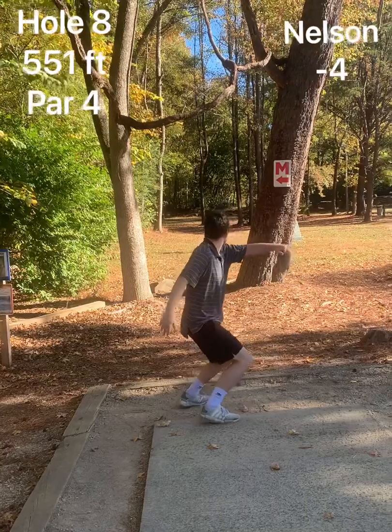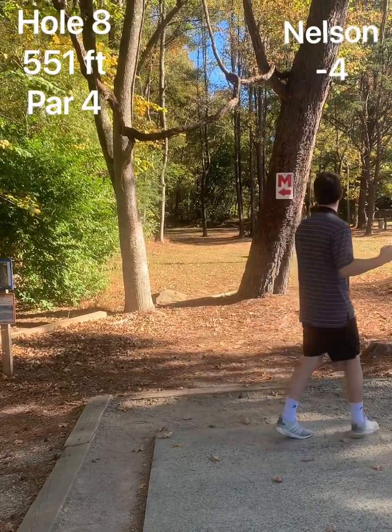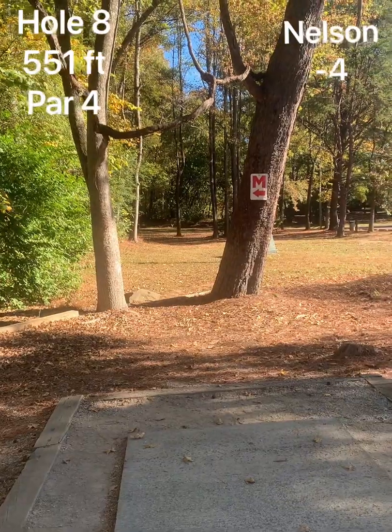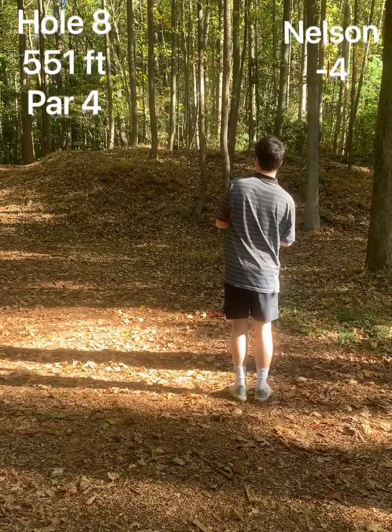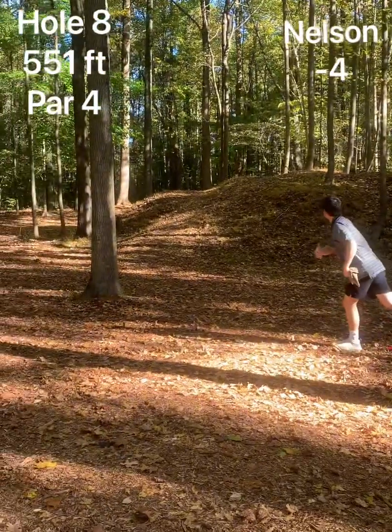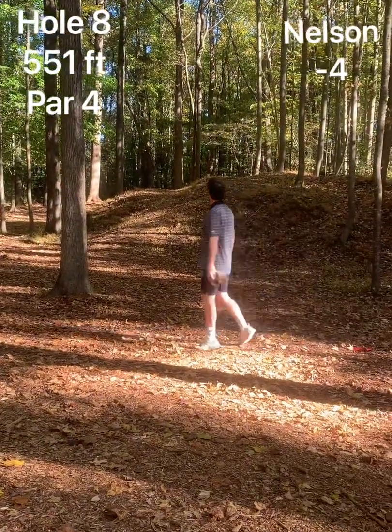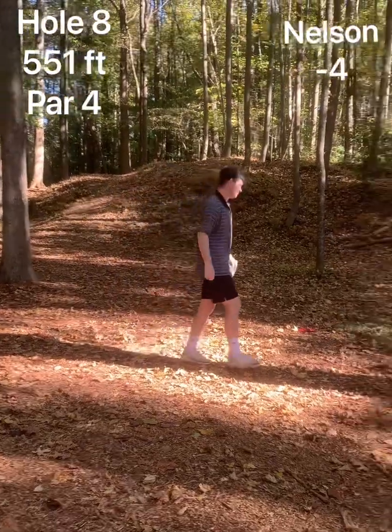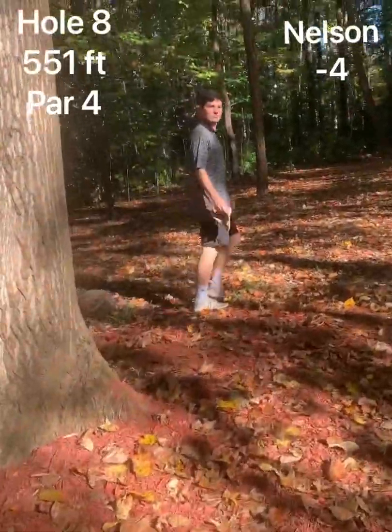This might have been the best drive of the day. Throw that, just barely missed that tree on the right. Skipping hard back left into pretty much the ideal spot. Saw a lot of pros struggle with this hole, but as you'll see after this shot, I did not. And that's my trusty blue Harp. You'll see that thing thrown around the course quite a bit today. Put that one up. Don't hit your head while you're tapping it out.